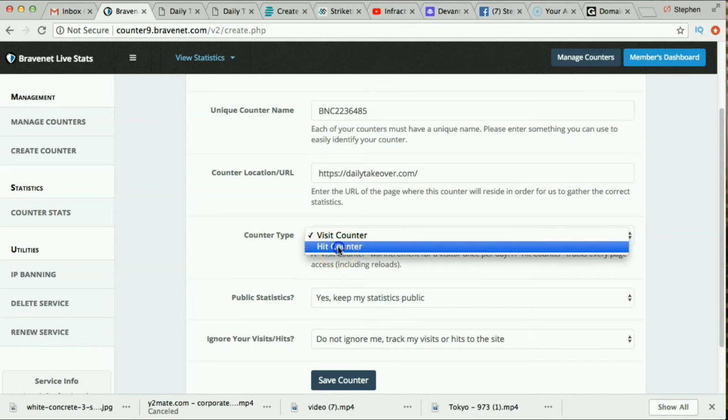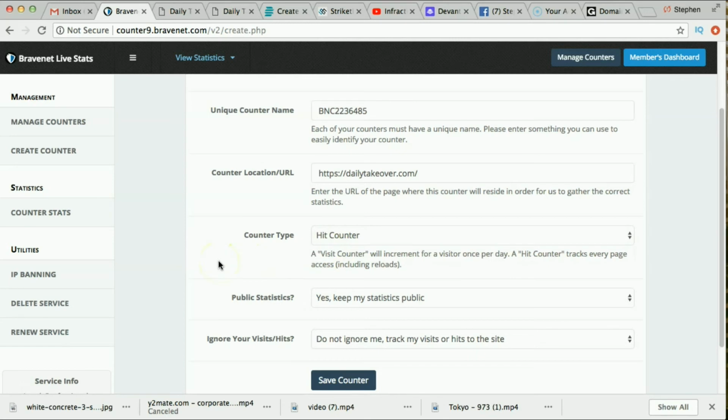I like to choose the hit counter because it tracks all of my website visitors. Even if they click on my website 4 or 5 times, I'm going to be able to see how many times each visitor has gone to my website. But if you just select visitor counter, it's only going to track your website visitors based off of the actual visitor count. I want every single person, as many times as they click on my website link, I want to know every single time a particular person has hit my website. So I always choose hit counter.